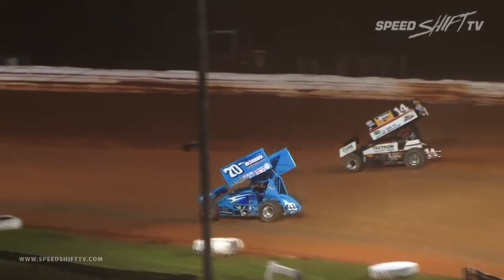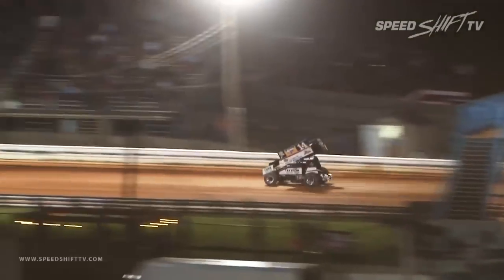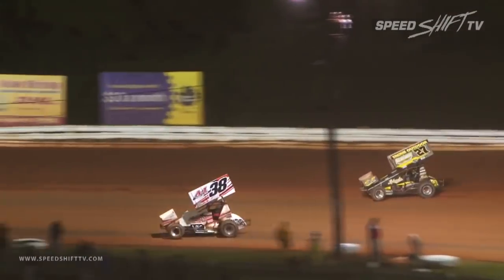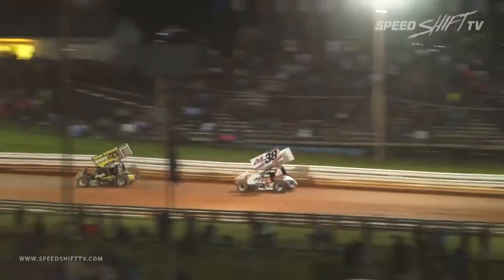Dave Blaney back to the inside of Tony Stewart for 3rd in turn 2. Blaney can't make it stick, and Stewart escapes and pulls away down the backstretch. Kyle Larson is the whole show right now, coming after Buckwalter and Hodnett in turn number 2. Hodnett around the outside of Buckwalter and takes the spot.